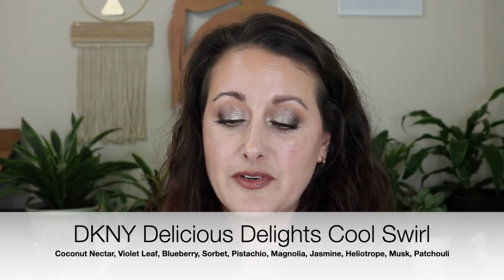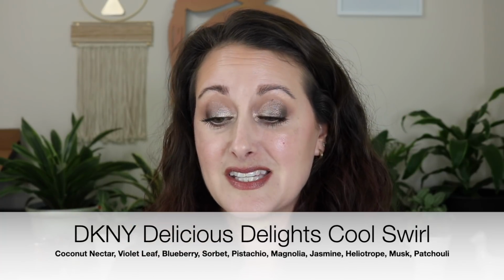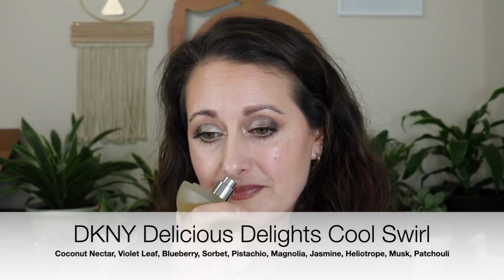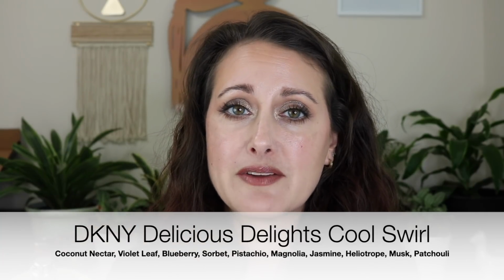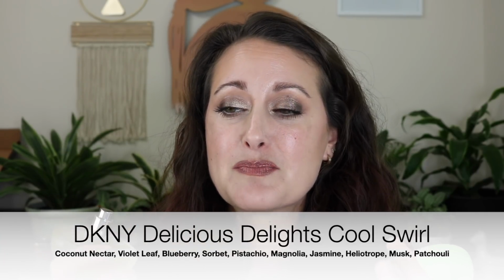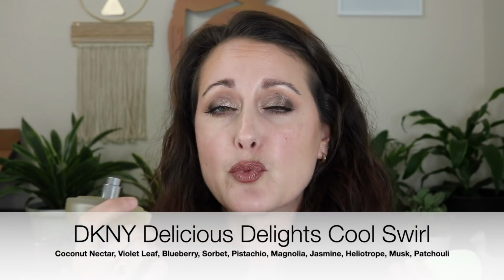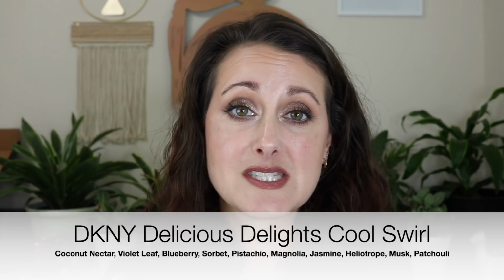This is beautiful. This is a very icy smelling perfume. I don't get a lot of pistachio out of this. I get a very prominent cucumber vibe from this. I really, really feel like this smells like cucumber.